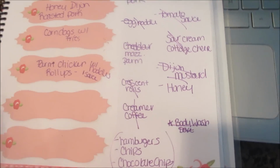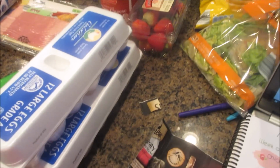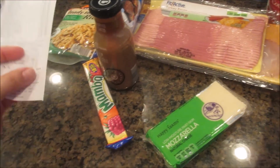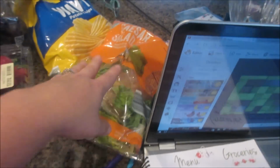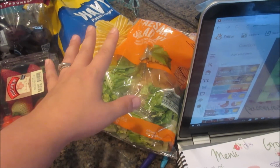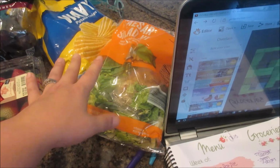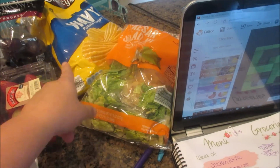So then I wrote down everything I needed. This was Kroger, but everything over here was Aldi, and I spent $64.10. So we've got a Caesar salad, and we're going to a cookout today with family, and we just have to bring our own hamburgers or hot dogs, and then I have to bring chips and cookies, so I'm going to make chocolate peanut butter bars.